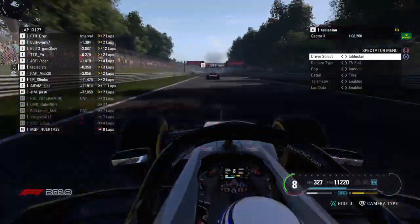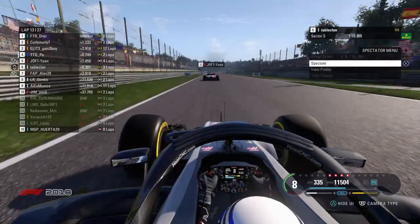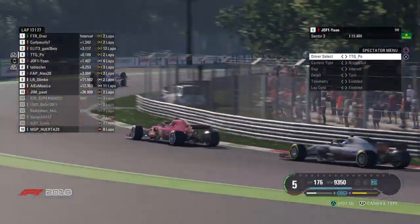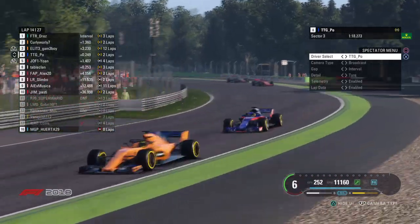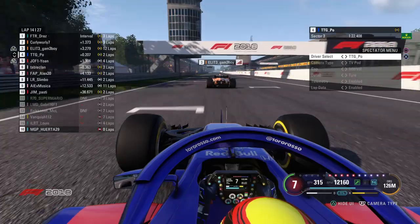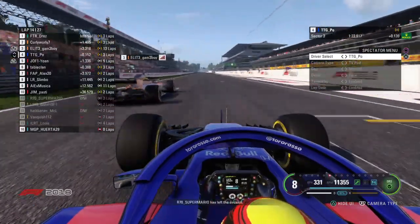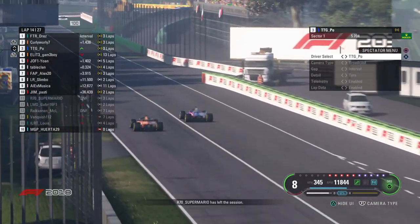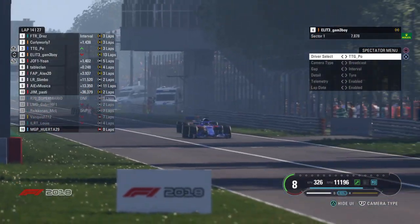Table, meanwhile, in the slipstream. We've got Poe up ahead as well on Elite Game Boy, so watch out for these two battles. Johan here, the pole sitter, maybe under threat from Table Clan behind him. Let's have a look at Poe then on board. Elite Game Boy is his target as he moves to the right hand side, making his way now down towards turn 1 as Poe gets the move done.